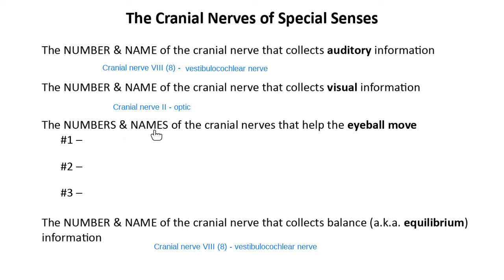The other cranial nerves that we needed to provide here are the ones that help with eyeball movement. And I actually told you when we were learning cranial nerves to learn these in a group. Let's start with the numbers. Can we rattle off the numbers really fast of the cranial nerves that help with eyeball movement? Yeah, perfect. We're remembering that list that I told you, right? So the numbers of the cranial nerves that help us with movements: number 3, number 4, and number 6.